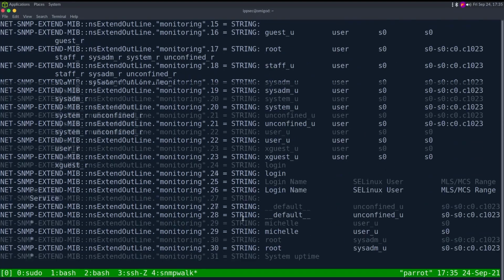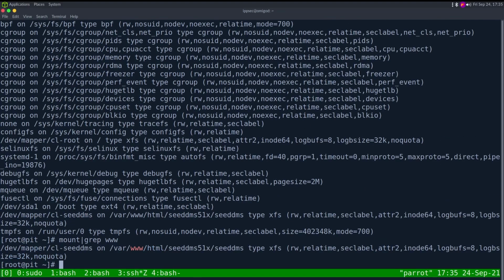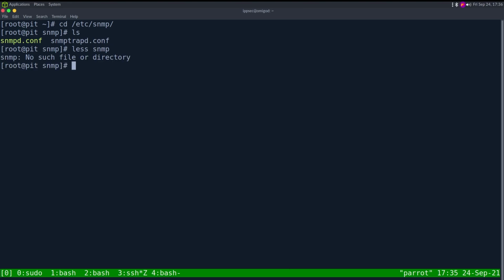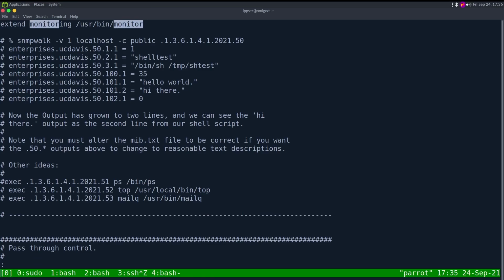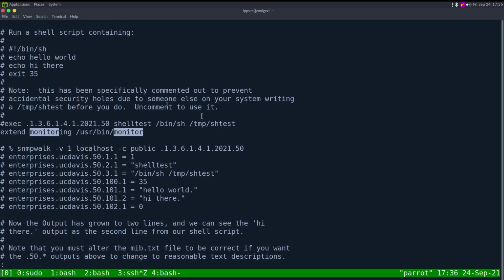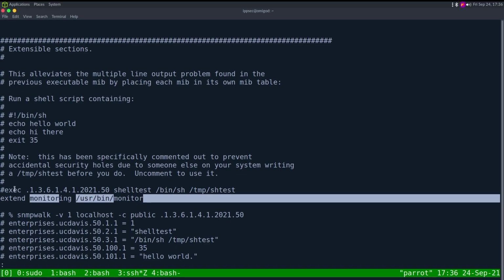And I guess because I'm curious and this video is already going longer than I expected, let's dig into exactly how this happened in SNMP. I'm going to guess it's in the SNMP directory. If I look at snmpd.conf, I'm going to search this for monitor, and there we go. So this is why. In this configuration, the extensible sections talk about how to run shell scripts, extend, monitoring, and then /usr/bin/monitor. So that's why this application is being executed every time.